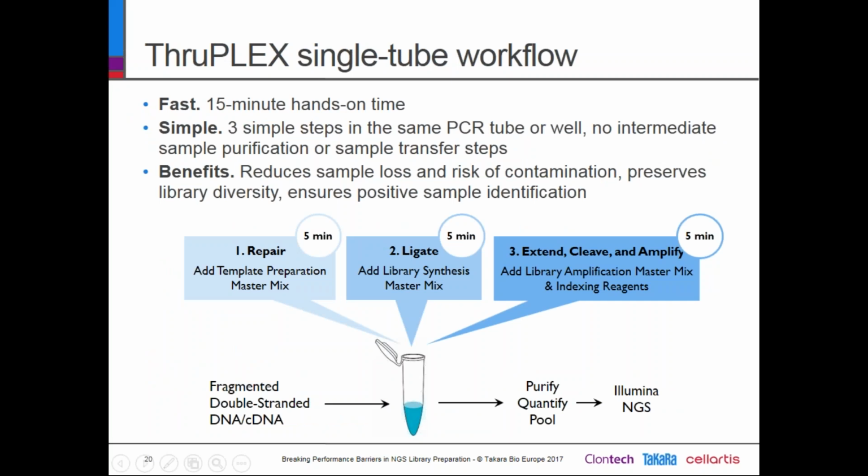So what we offer for these challenging low abundant samples is Triplex technology, which has the benefit of also being a single tube solution, very fast. It's only 3 steps with 15 minutes hands-on time. There is no intermediate purification step between these 3 steps, so there is no risk of loss of sample in any of these steps. So you will just put your sample in one tube, and in 15 minutes hands-on time and 2 hours, you will get your library ready to sequence.